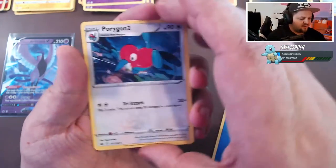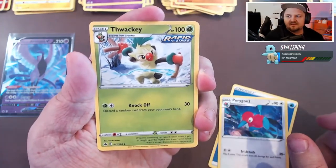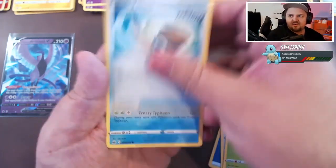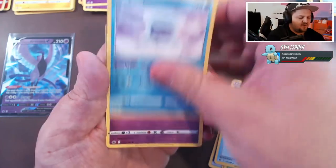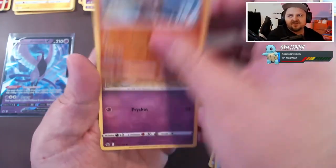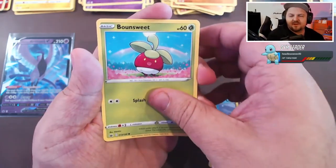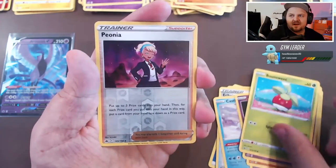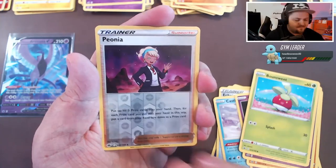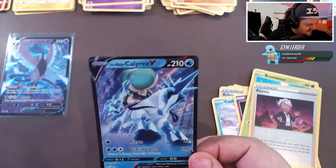All right, we got a Porygon 2 again. Love it. We got Thwacky, still practicing those drums. We got Echoing Horn, Cast Form, Snowy Form, Ghastly, Kubfu coming at ya, Hatena on Shrooms, got Boonsweet just being like, a Reverse Holo, Peonia, and hey, at least we got something.